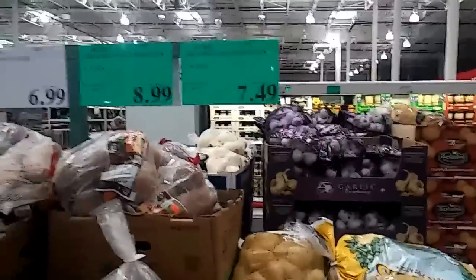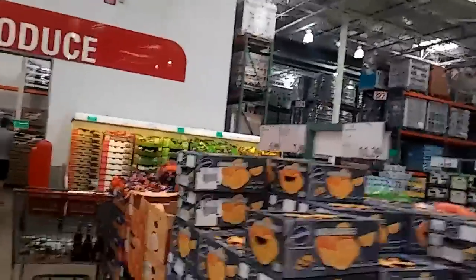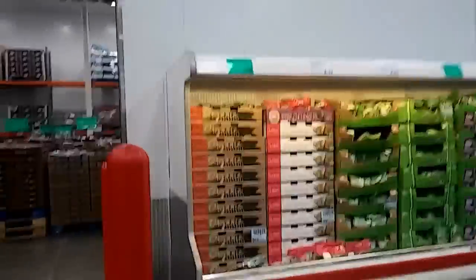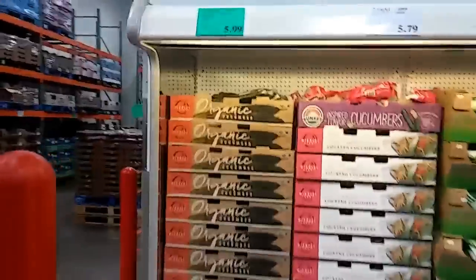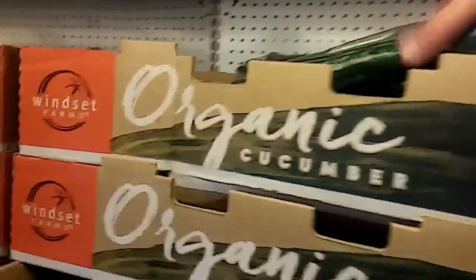Organic potatoes. Organic sweet potatoes. There we go. Then we got some organic bananas. Pitted dates. Keep going. Then we see this outside the produce room. Then we have this big produce room. So let's count these items here. Cucumbers, English cucumbers, $5.99 a pound. It's a free ad for Costco today. There we go. Look at that. They are not paying me for this video.